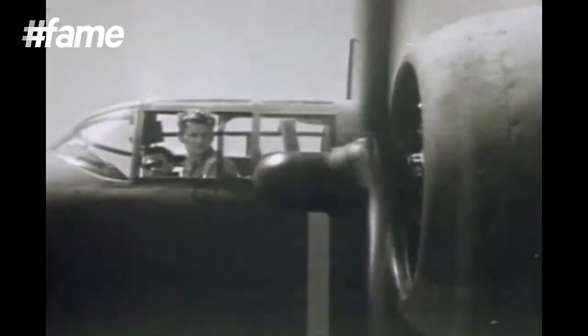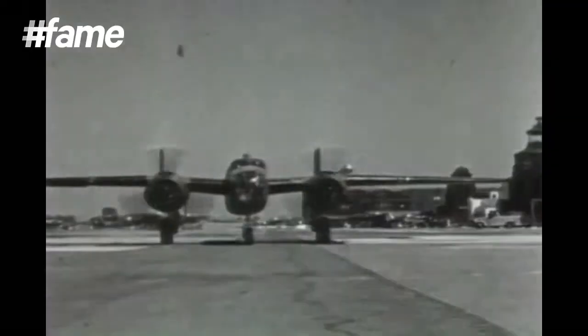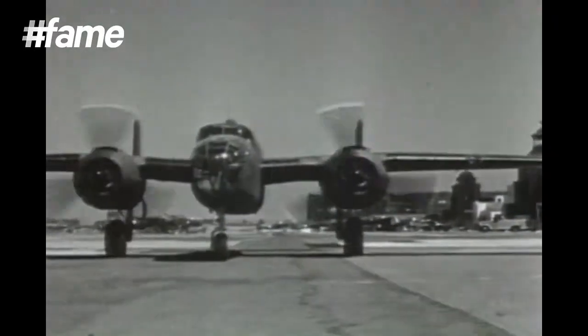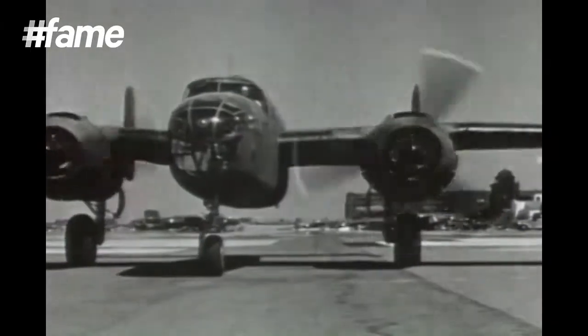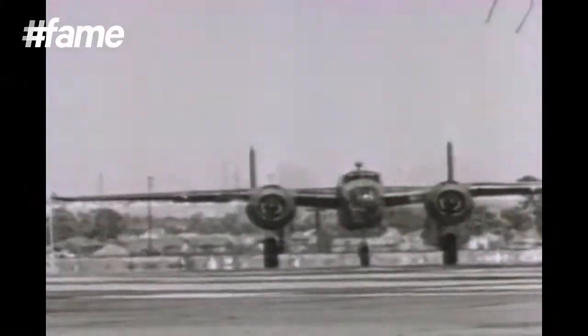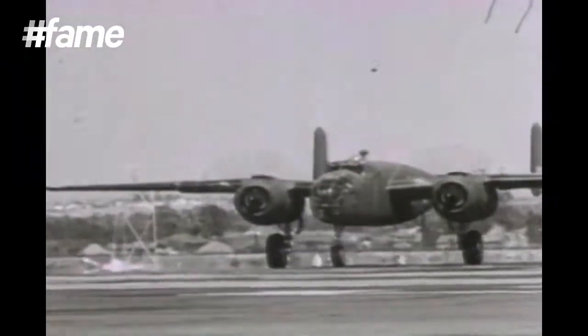A very bold plan was hatched. It involved loading large bombers onto an aircraft carrier. It would be the first time that such large planes would be launched from a carrier, and they would not be able to land back on the carrier due to their size.